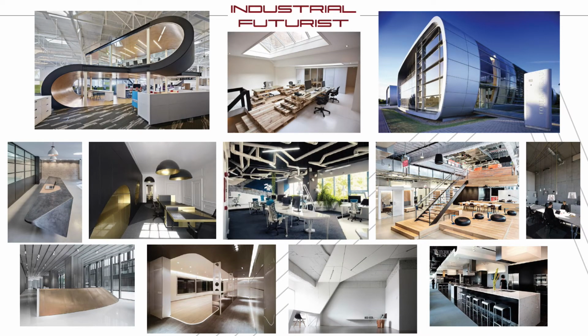So what we came down to for a design style was a combination of industrial and futurism, which we call industrial futurist. It's a mix of wood grains, raw metals, sleek and glossy paint, organic curves, and geometric shapes while also being sustainable.